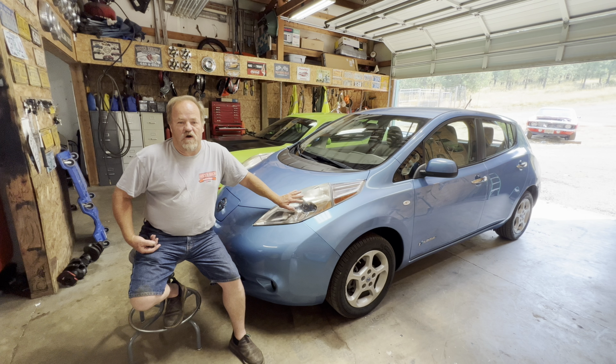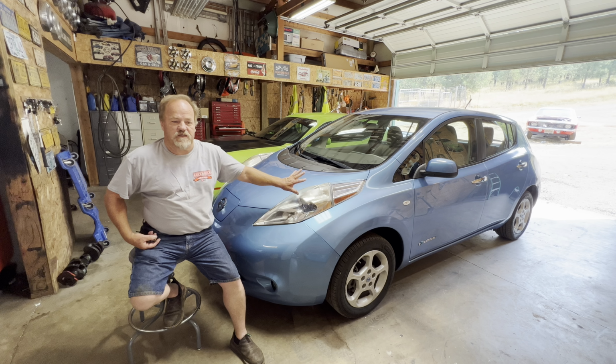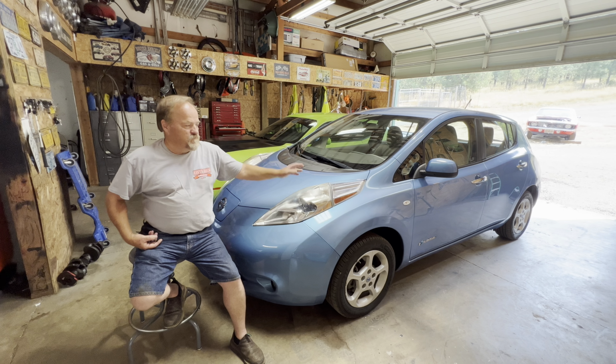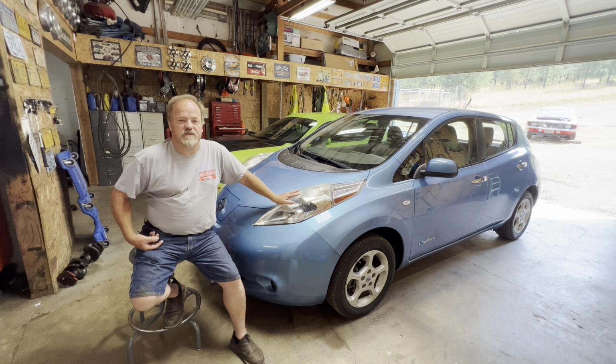It's a 12-year-old car. A lot of people would look at this and say, hey, the battery's bad. Well, the battery's not necessarily bad. Yes, it could be replaced, and it'd be nice to replace it. However, the cost to replace it far exceeds the value of the car. It costs $5,000, maybe more, to replace the battery in it.